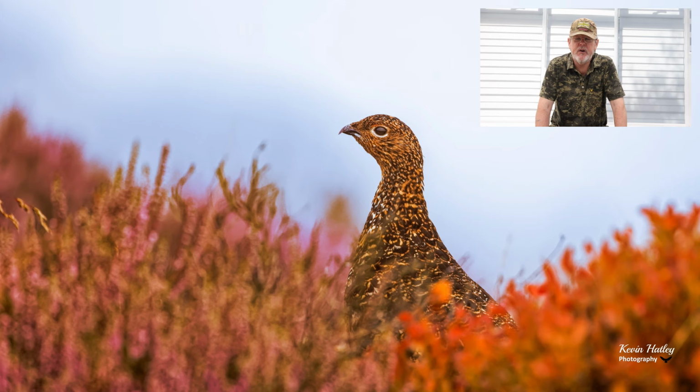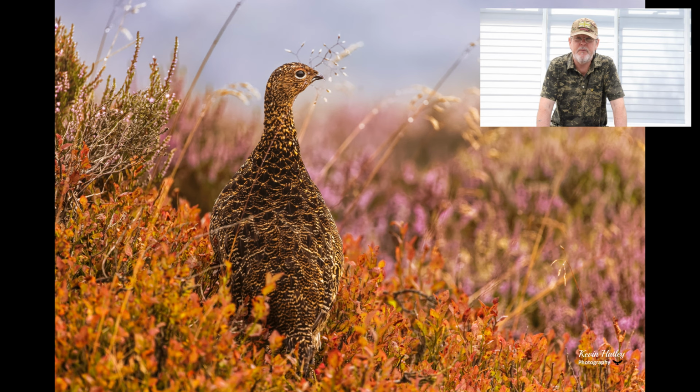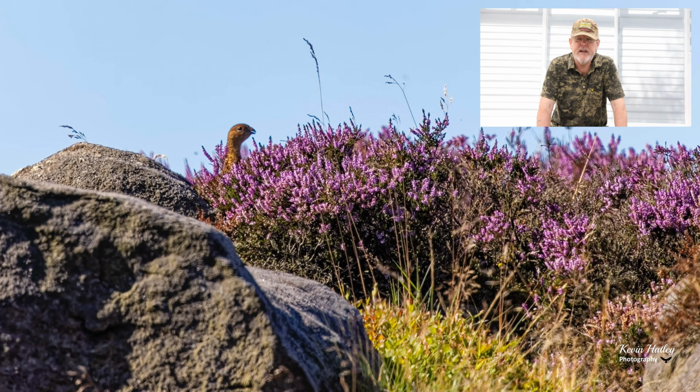Obviously, you want to try and get one in flight. Remember, you're looking at a minimum of 1/2000 of a second, and they can fly up to about 70 miles an hour. You're really ideally looking to get pictures of the red grouse in its environment, and that environment is the heather moorland. And if you can, try and get some pictures of a pair of them together. And hopefully, I'm going to show you some images now that demonstrate those types of images.